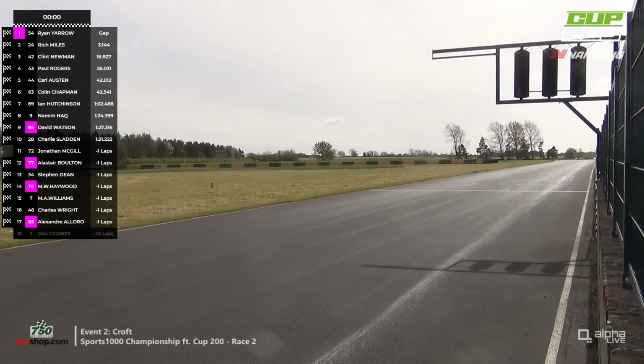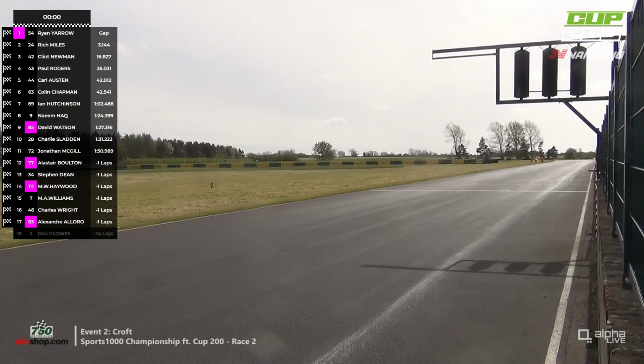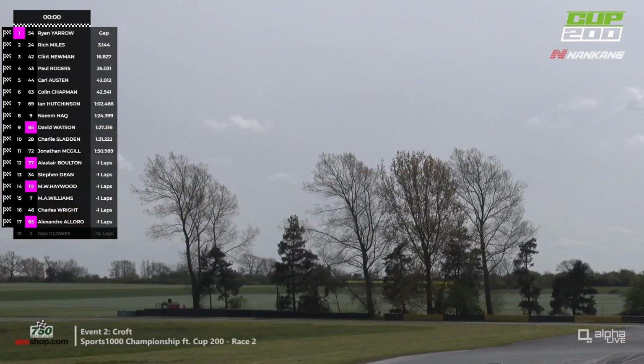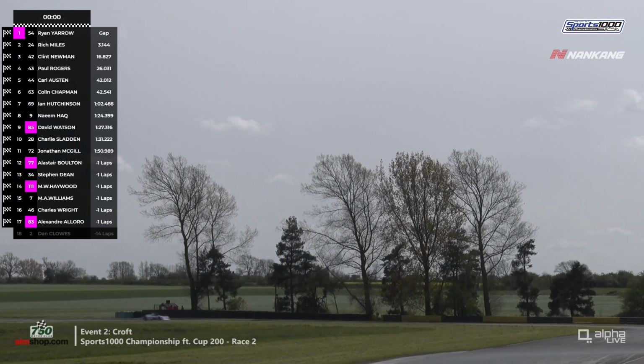Oh, McGill's continuing to fall down the timing order. Yeah, he did come through. Wait, no, he came through at the hairpin and then stopped at the hairpin for some reason. He's now going to go and take the checkered flag eventually as Ryan Yarrow heads down the pit lane. So I think we'll find that the result goes back a lap, ultimately to the 14th lap rather than the 15th lap, which is when the checkered flag was eventually shown. But we'll give you details of the results at the end of that race. In any case, we should be able to bring you those momentarily.